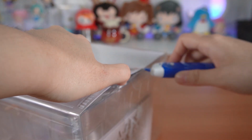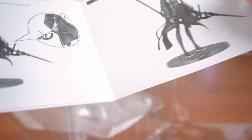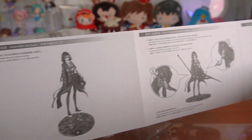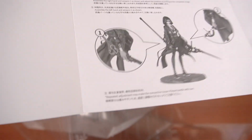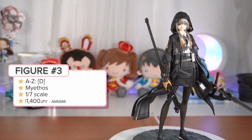Kind of sucks that My Ethos won't be doing all the figures in this line, and that other companies are making some of the other ones, just because it won't be the same. Maybe it's just me being super OCD about it, but I don't know. Affordable figures at that price doesn't seem like something other companies would do. But anyways, here she is.